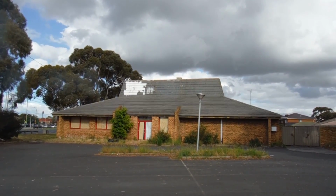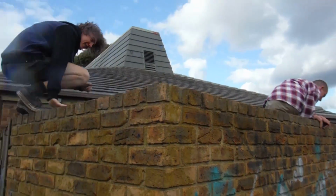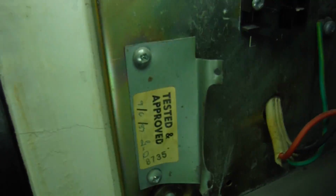So we're here at this abandoned Pizza Hut. Let's go check it out. Okay, so we're coming inside the abandoned Pizza Hut. First thing we get is the toilet. Bit of a situation. This would have been the kitchens for the Pizza Hut. What's in here? Another toilet, but this hairdryer that used to be there was tested in 1987. So that gives you an idea.